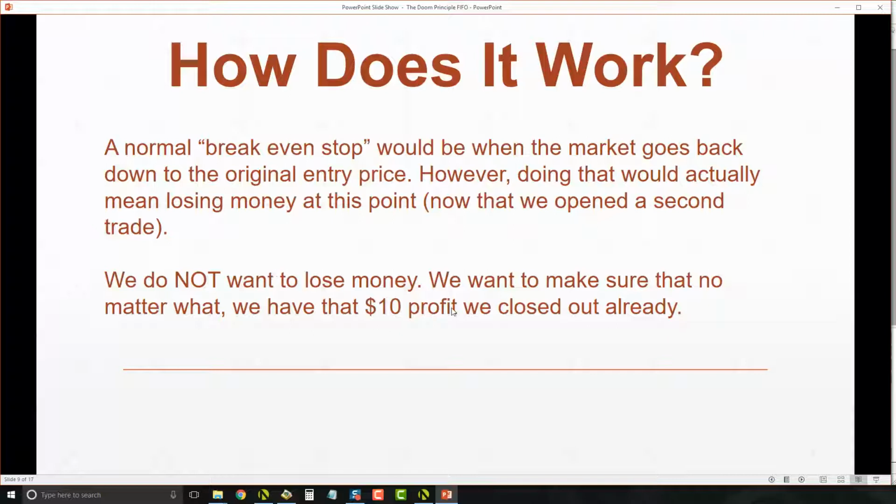We don't want to lose any of the money that we already got. It's the whole point behind the Doom principle, is not losing the money that we already gained. So we don't want to lose it. We want to make sure that no matter what, we have that $10 of profit we already closed.